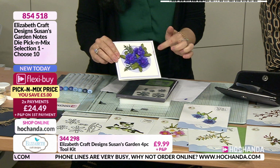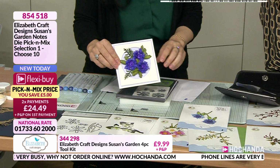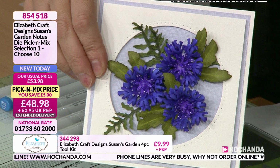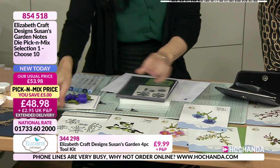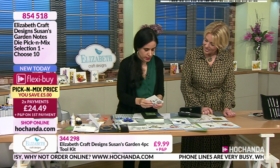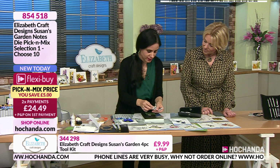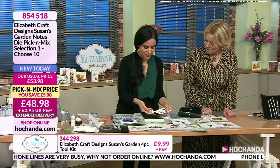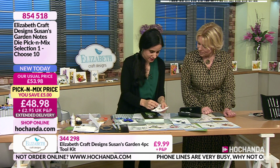Now, some of the leafy pieces are from other sets, so this is why it's such an amazing one-day special bundle that we are bringing to you, because you have the ability to build your own collection or to complete your collection. If you have gone in the past for other elements in this Susan garden, then now you can go in to complete it. Now I have got here the shapes, and I think that is also a lovely snowflake. It is, isn't it? That would work really well. So then you have got all the elements. A great stencil there as well. Indeed, and then you have got the 2.